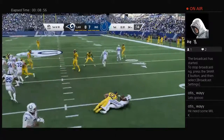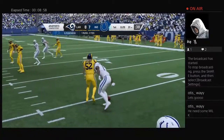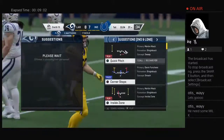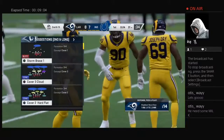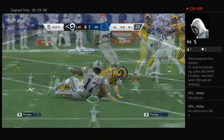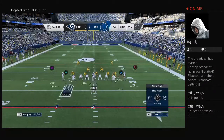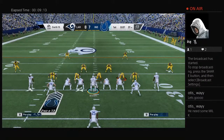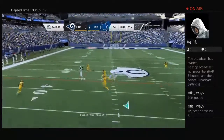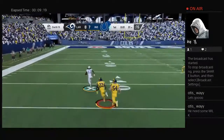They get it to Funchess on the jet sweep, and that one covered beautifully. Their defenders stayed home, and they'll stop him behind the line. The evolution of Clay Matthews as a player, it's just one that they're going to end up writing books about. He didn't even start until his senior year at USC. He didn't start in high school, and now he's at all-pro level in the NFL. How about the play he just made there?